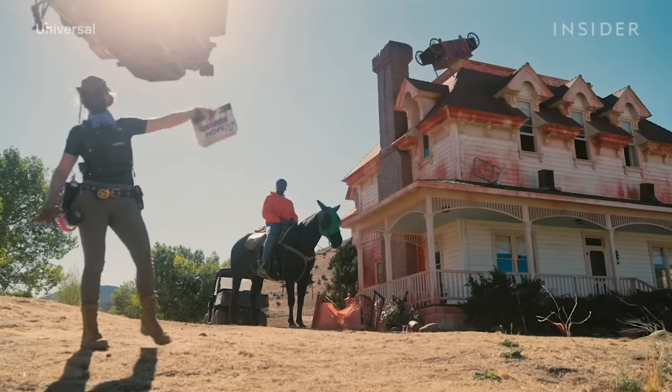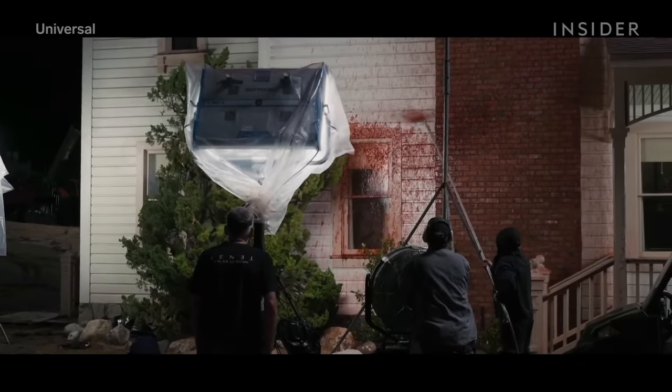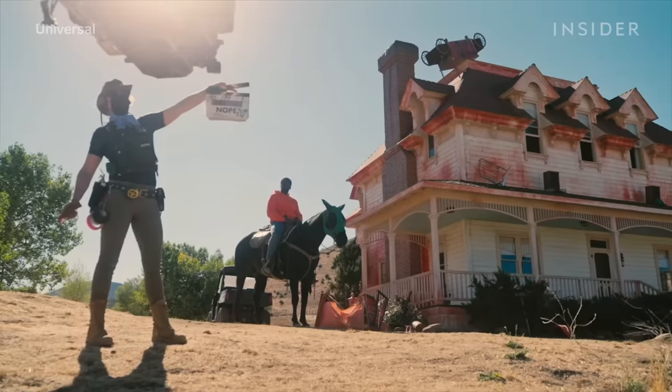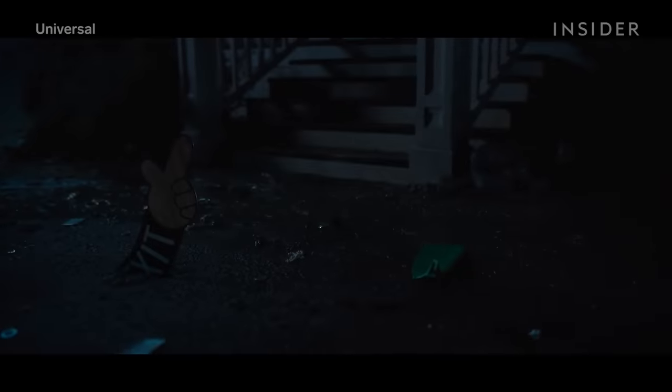To show the lasting damage of the blood, production designer Ruth DeYoung sprayed the house with a non-toxic oil mixture she first used on There Will Be Blood that would soak naturally into its surroundings. The crew even strapped objects like an ice cream machine to the roof to represent the aftermath of the aliens' attack.